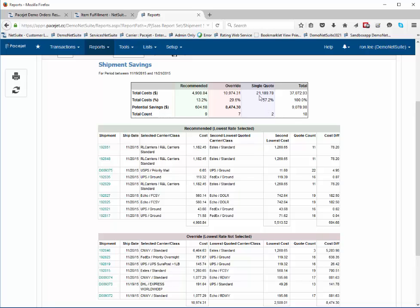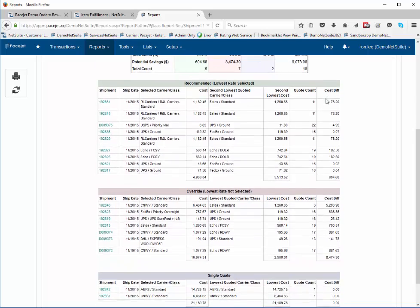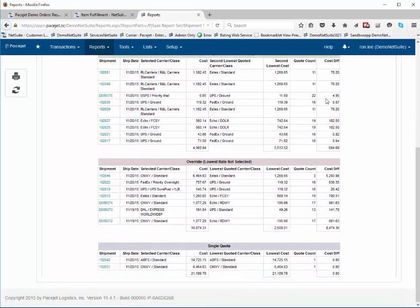This is where we spent basically $21,000, or half, a little more than half, on a couple of shipments where we didn't look at any other options. And maybe that was because the customer said, this is who I want you to use. Whatever the reason, which could be perfectly valid, we decided to go with that carrier at order entry, and all Pacejet did in shipping is let you execute the shipment.